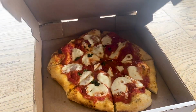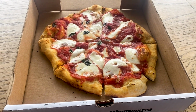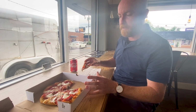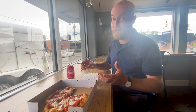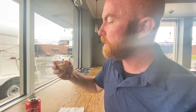Show you what it looks like. Oh, that looks amazing. We'll let you know how it tastes. These are basically personal pan-sized pizzas. So this will be for one person. We're sharing it because we like to share food with each other, and that way we can try more things. We're really excited about this. This is the Margarita Pizza. Let's try it.